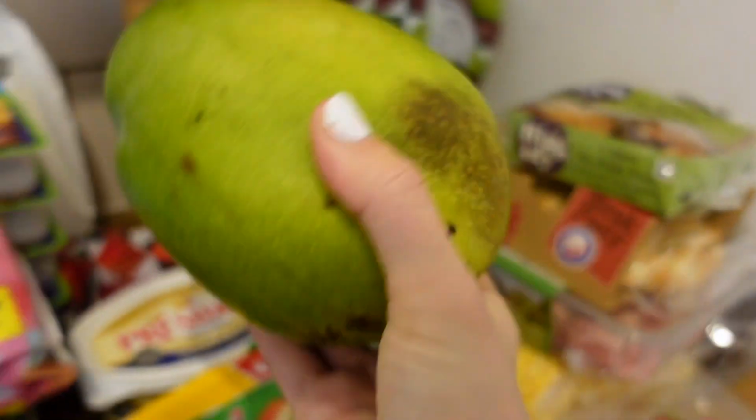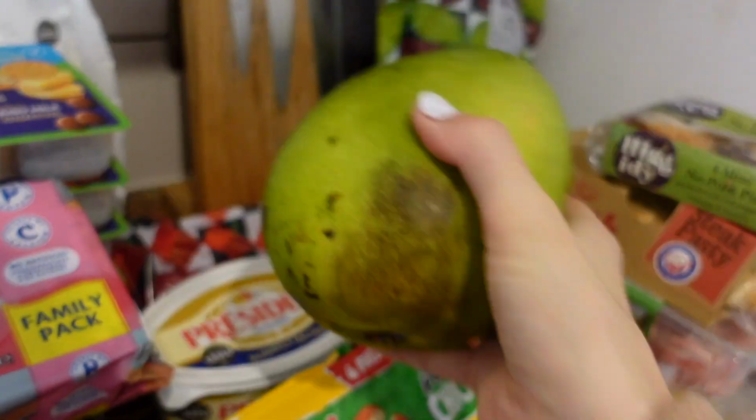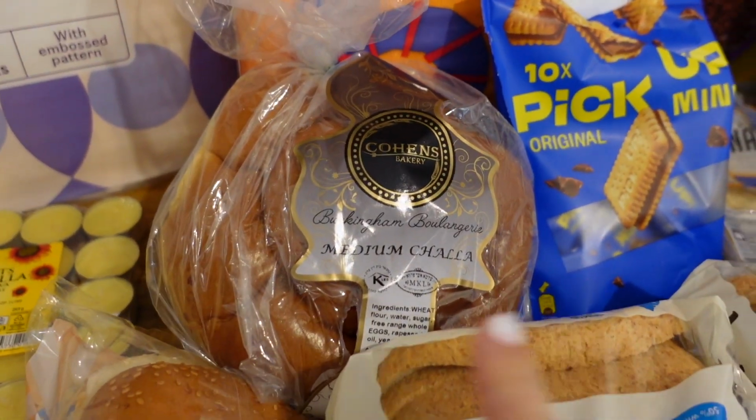I got a mango. It looks a bit bruised, but it's huge. Everybody loves mango here. That was £1.02. I got this bread. I've got this before, but it didn't look like this. Like, it's supposed to look like that.